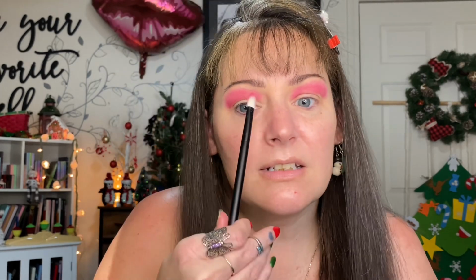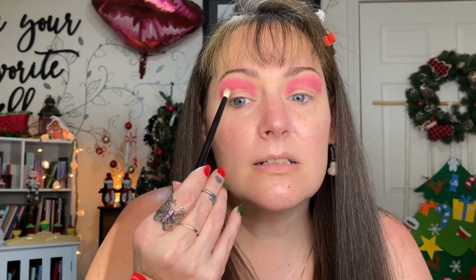Okay. I have a feeling this might be a very easy, quick look. Just adding a little bit more to this eye because I want to keep them even if I can. Okay, I mean, good enough for now. So that means on my Refer 13, I'm going to go into Mulled Wine. And that is going to go through just a little lower than where I put Stalking.